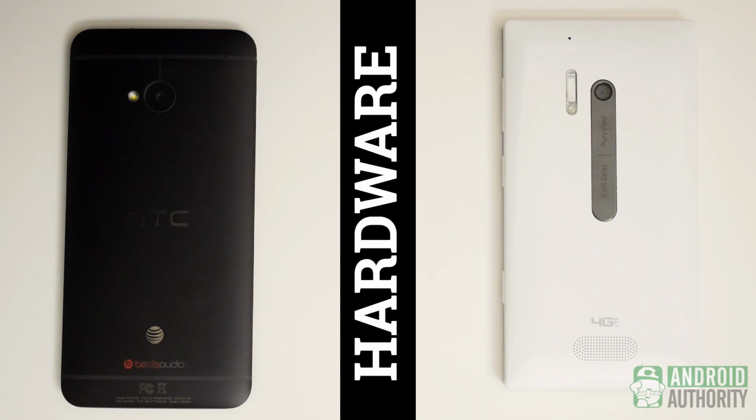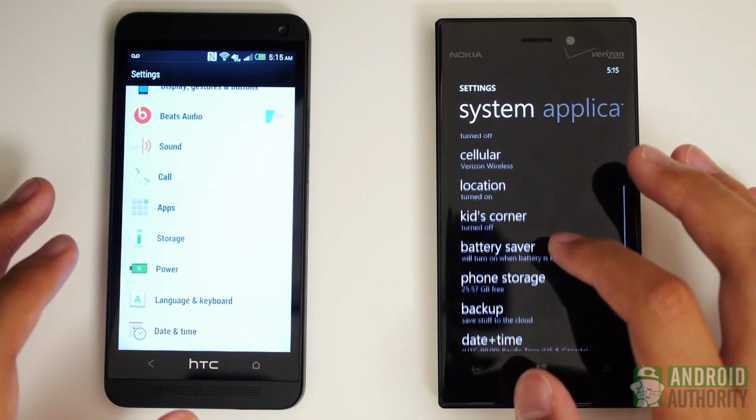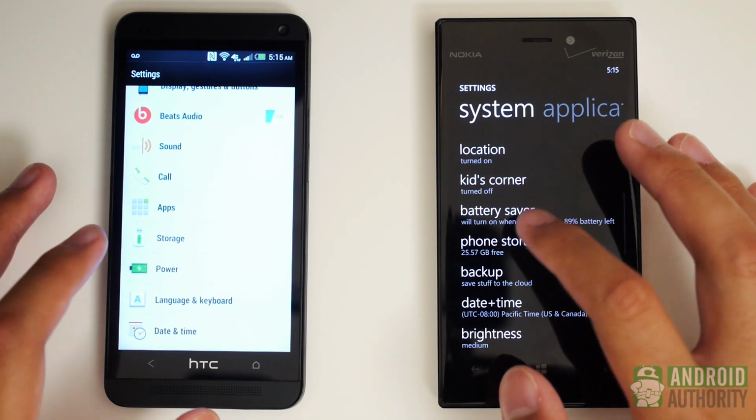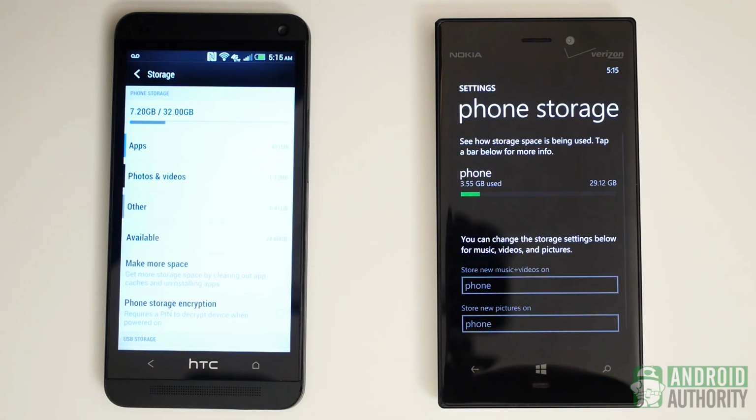The hardware situation starts off simple enough. Both of these phones don't sport expandable memory and have non-removable batteries. Both come with 32 GB of onboard storage, though the HTC One can also be found with 64 GB. That's where the similarities end.